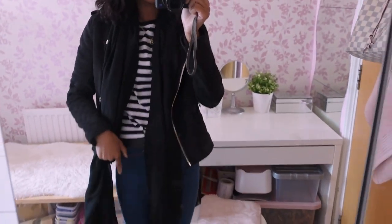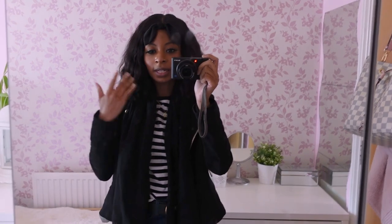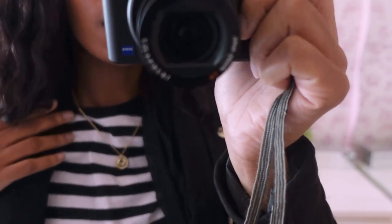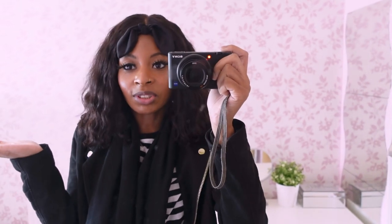Just thought I'd quickly give you an overview of my outfit today. So I just had on the same blue jeans I was wearing yesterday, when I went to the tour. The only difference is I've got this stripy top and I've got a different necklace on. And yeah, I don't really have anything else to show you guys.